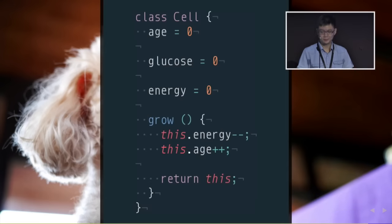So let's tweak our earlier implementation a little bit. We are not going to declare an organism. We are going to define a cell instead. So here are a few properties for a cell: age, the amount of glucose molecules, and there are actually energy molecules, but I'm not going to explain that here. I'm just going to represent them as some rough integers. And there's also a very basic method called grow. Very basic: grow basically consumes energy, grows the cell, and increases its age.